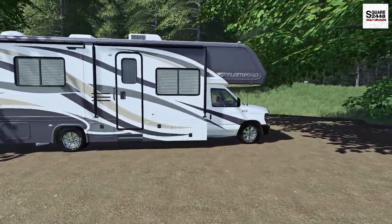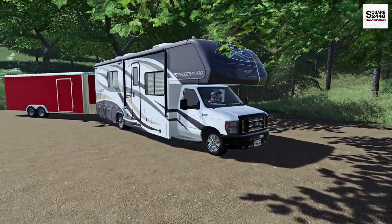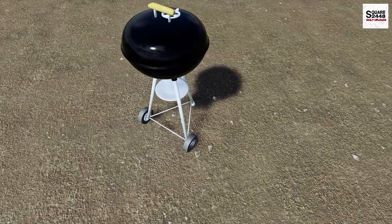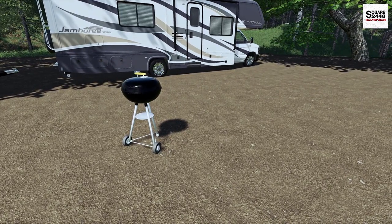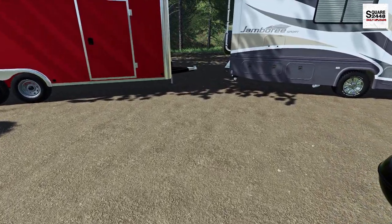We do need to get the slide outs, get the steps, get the stabilizers. There's so many parts and pieces that need to get set up. We got the trailer unloaded and detached here. Let's probably put the grill here. I think I'm going to get a few chairs out, and this will be a great sitting area at night here. I'm not sure about how buggy it will be since we did get some rain the last few days here.